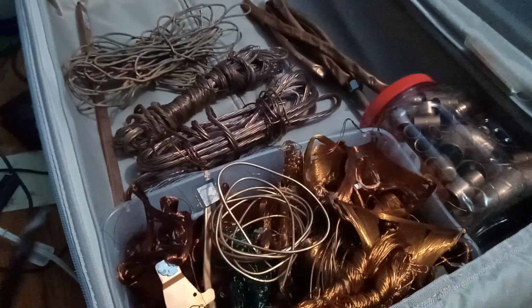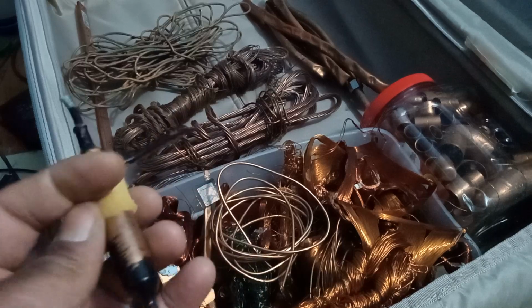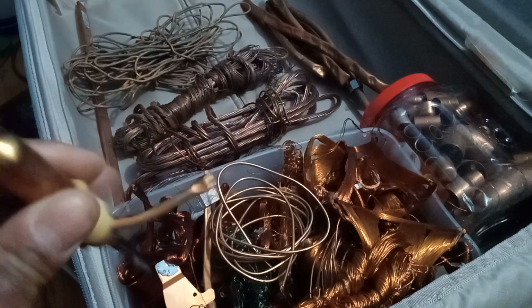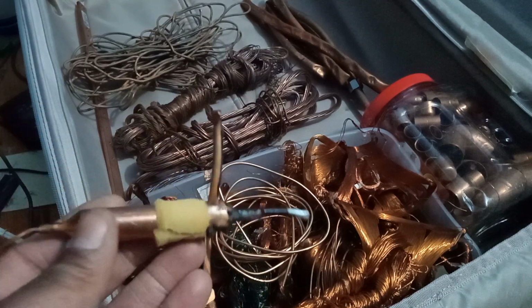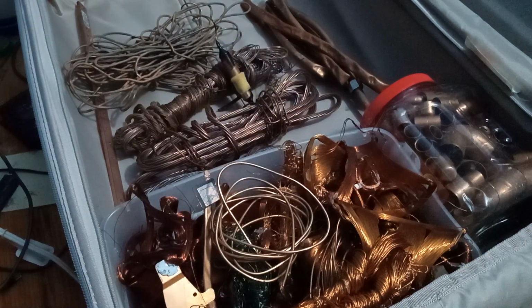And then I have this beauty here. Nice, fat piece of copper. Trying to see if there's dust or something that comes out of it. I do believe this came from a refrigeration unit. You would know more about that in the comment section right now. So what we're going to do is we're going to do more.